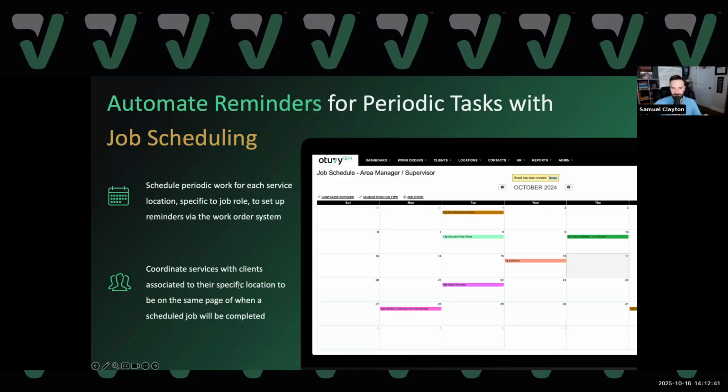They can only see the events to know that you have it taken care of, and you'll be able to set and forget, because the system will automatically notify the right team member over that location.